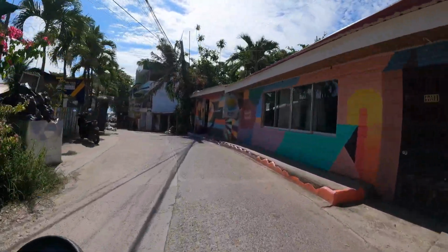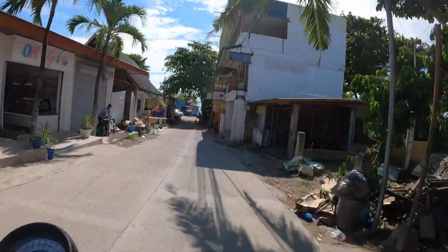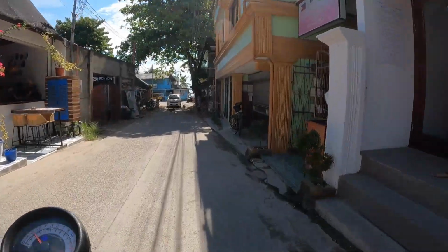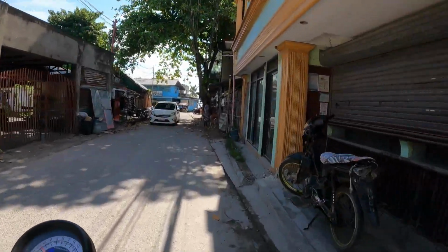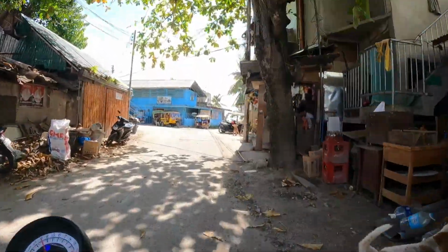So he can do the visa issues, extensions, marriage visas, retirement visas, work visas, all those sorts of things. But anyway, I'll show you some of the damage down here, especially down in this area.